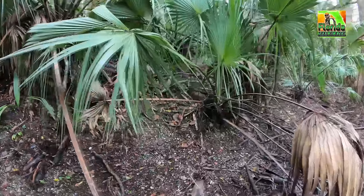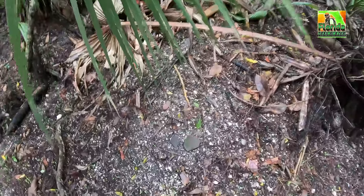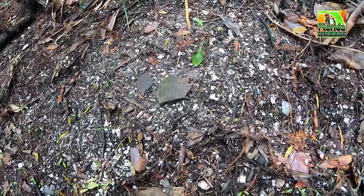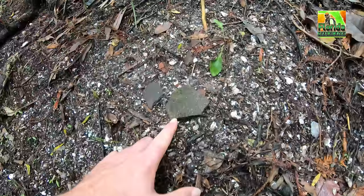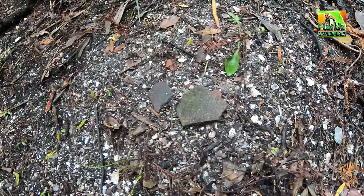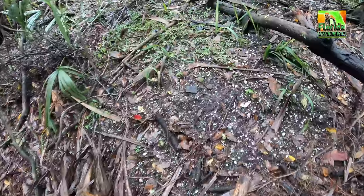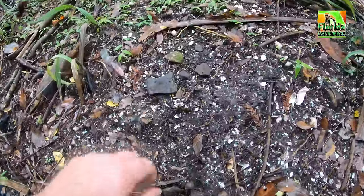Now this is interesting. Take a look over here. There's a couple of pottery fragments. And this is very neat because this one here has some texture to it. Some more pottery fragments here.